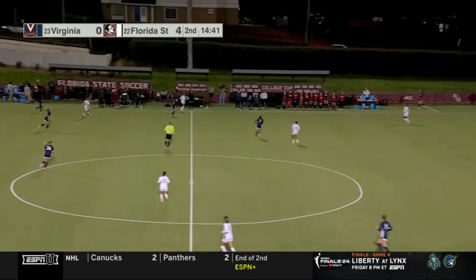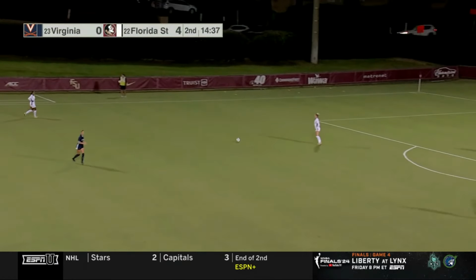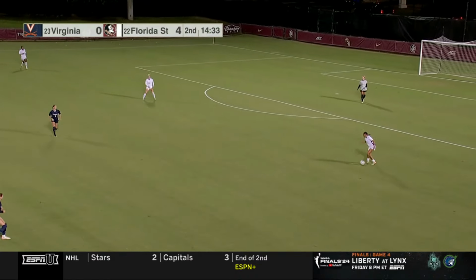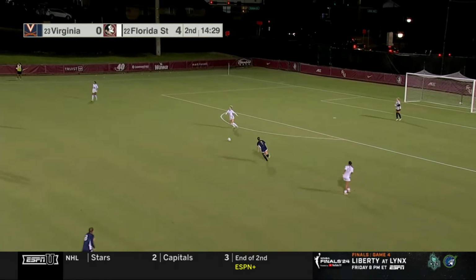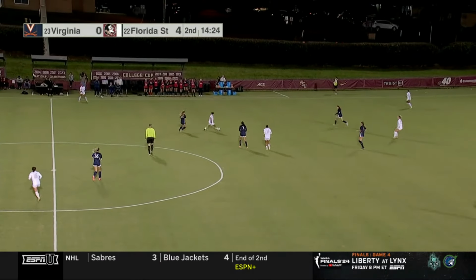Most goals for the Seminoles since their ACC opener against Syracuse on September 19th. They won that one 5-1. Puzzle pieces starting to come together for Brian Penske and his staff here in Tallahassee.